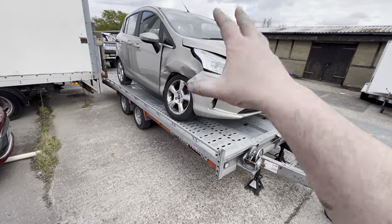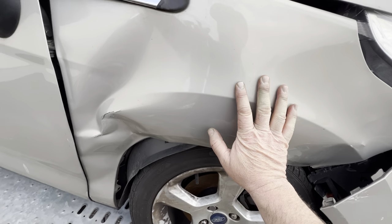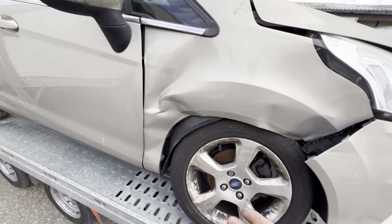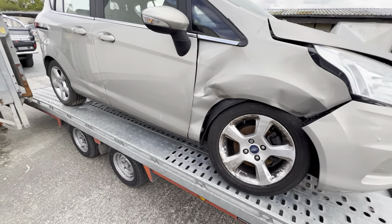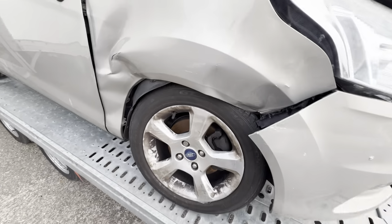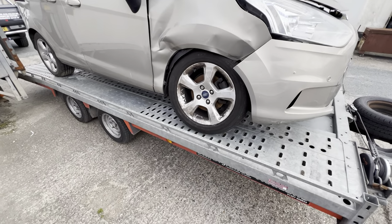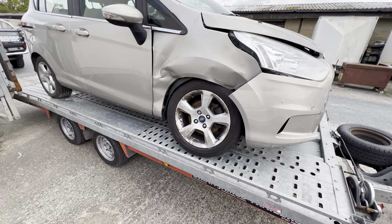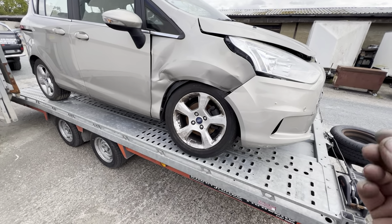I've also found a wing and I think it's in colour. The reason why I say I think it's in colour is because this colour is so weird. It's like a silver, but it's like a goldy silver. Don't know, can't really work it out. I haven't even checked the paint code, I've got to be honest. But I picked up the wing anyway, because I thought we've got to get a wing. Doesn't matter if it's in colour or not, we've got to get one. So I've ordered that, and that's on its way as well. So I have started to order some parts for this car. But until we actually strip it down and tear it apart, we don't actually 100% know what we need.